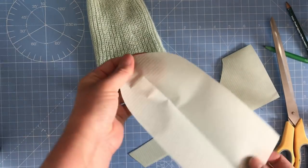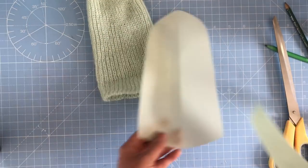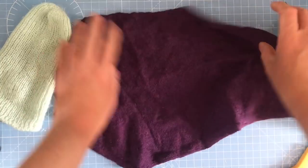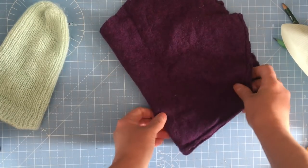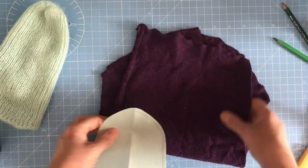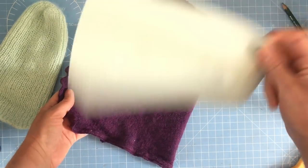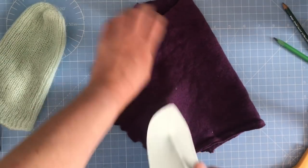So what we've got there then is what looks a little bit like a gnome hat, and we can then take that and get a piece of felted sweater. So this is an arm piece, and we'll fold that over because we're going to want two pieces, and we just make sure that it fits on the sweater. I don't think that's going to be quite big enough, because I've made quite a large pattern. I might have to make that slightly shorter with this particular piece. I can get another piece, I've got so many sweaters.